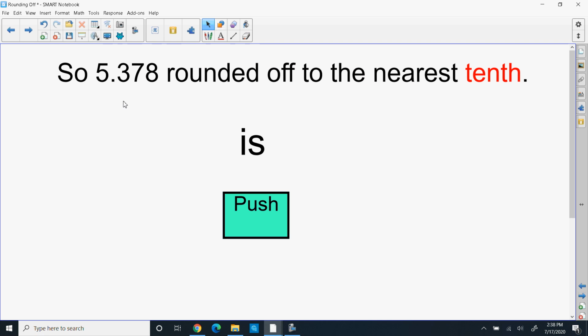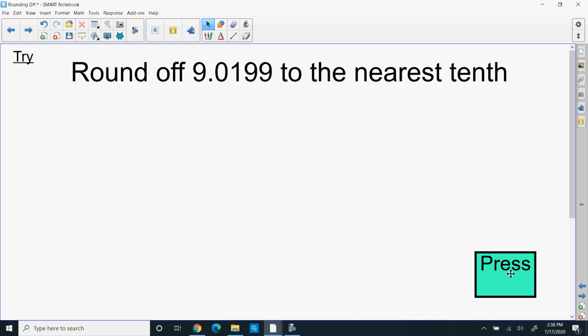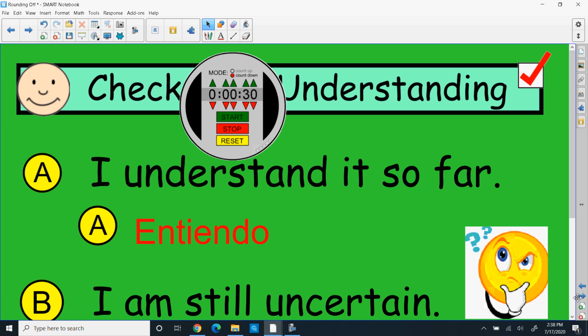So when 5.378 is rounded off to the nearest tenth, it really is 5.4. So that's how we round it. I hope you enjoyed that. Here's one for you to try. Round off 9.0199 to the nearest tenth. Now, remember what we did? You might have to go back and watch the video, set up your place value chart, and hopefully you remember your steps. Okay? So check your understanding. I hope everything's going good for you. If you're not certain, go back and watch the video tutorial again and see how well you've done.